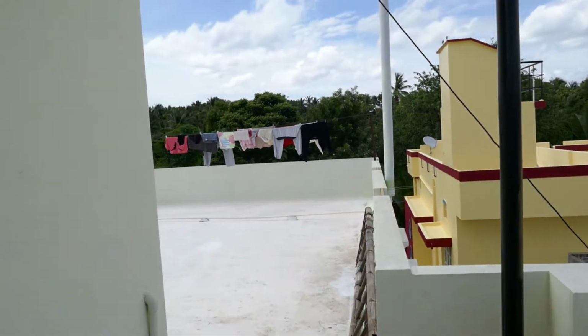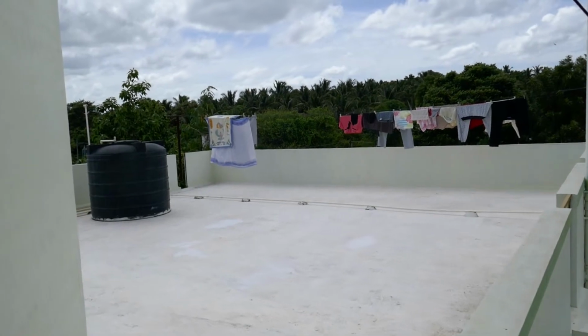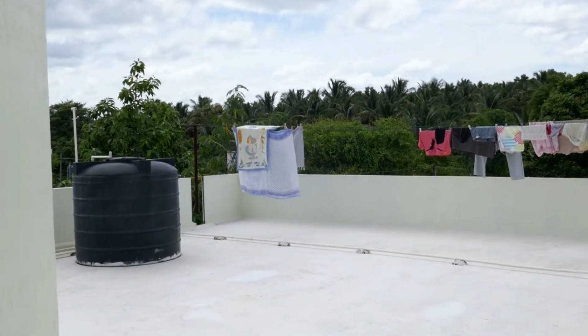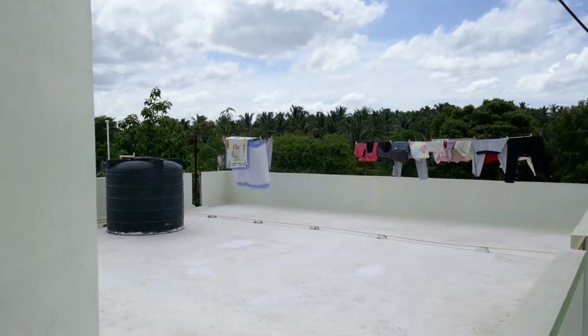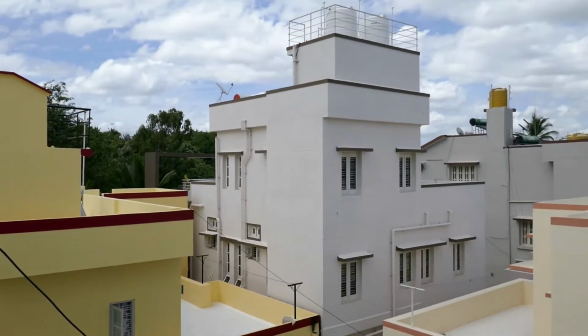So here is the beautiful big huge roof area. That's our clothes hanging. I wash my clothes by hand every day and hang it out to dry in the sun. And there's a coconut farm back there. So there's beautiful, beautiful open space.